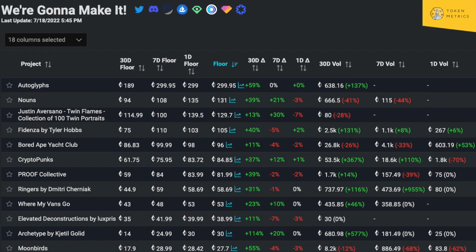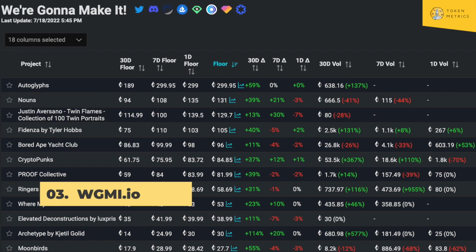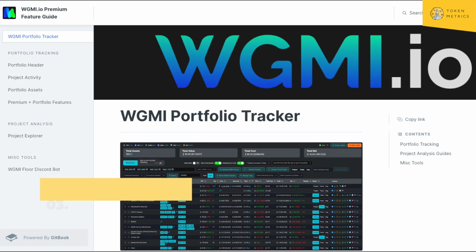So we're all going to make it, something I made fun of a long time ago. Now it actually may be time for we're all going to make it. So it's WGMI.io, and you can see this is like CoinMarketCap for NFTs.